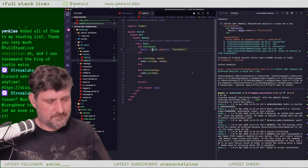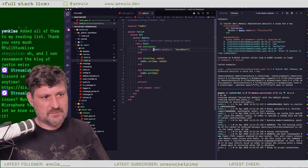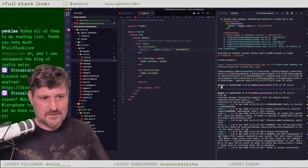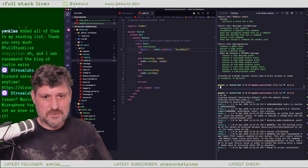Oh, I see. We have a namespace issue here. I'm referring to Redis, in turn referencing myself, and that's not exactly what I need here. Here we go! Redis does work!